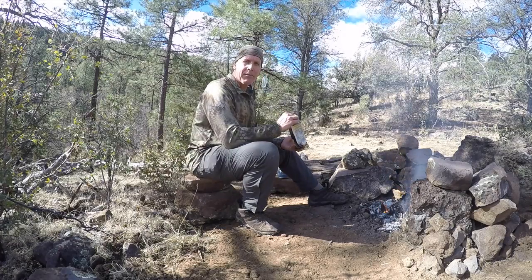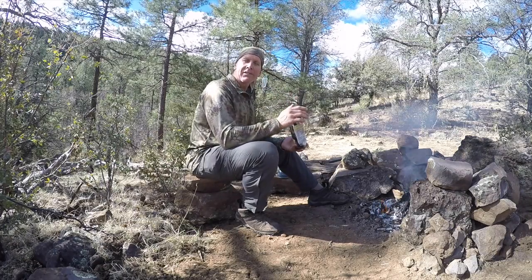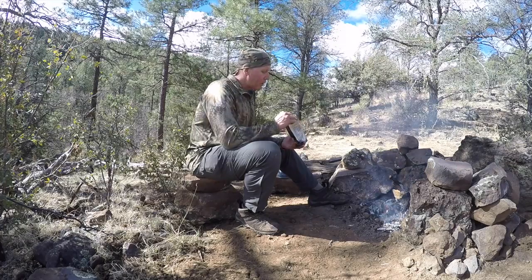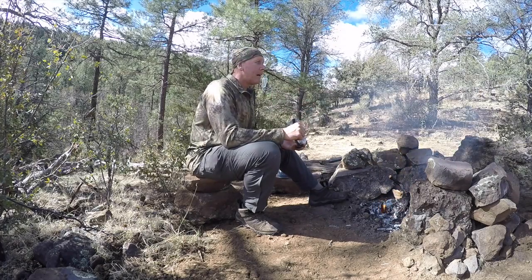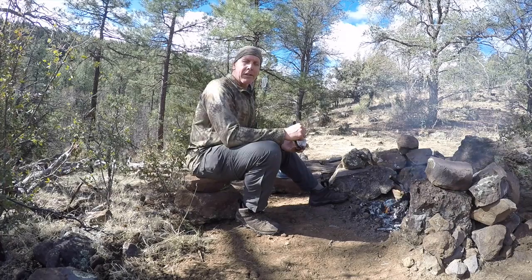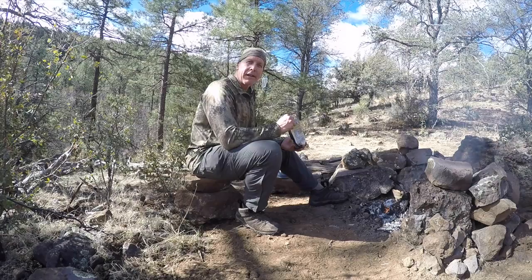I'm gonna charge up some of my electronics here, and then I'm gonna hit the trail with a lighter pack. I'm gonna leave my base camp up here, and go ahead and check out the area and see if maybe there's another base camp and just kind of explore the area a little bit here. So hope you follow along. I'm gonna go ahead and have my breakfast here and then hit the trail.